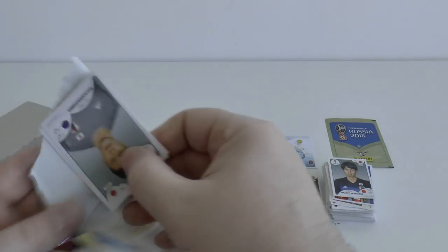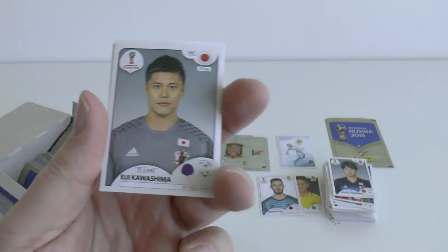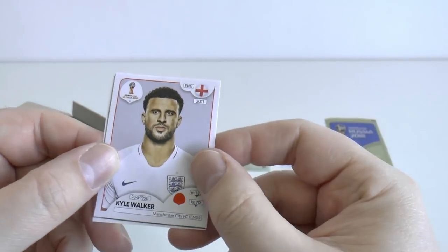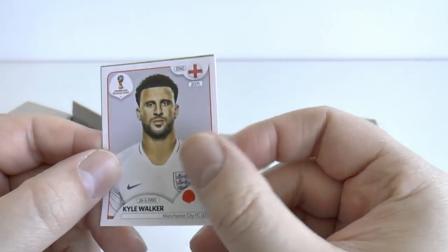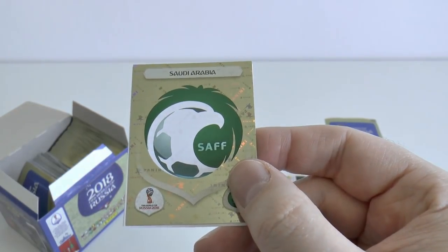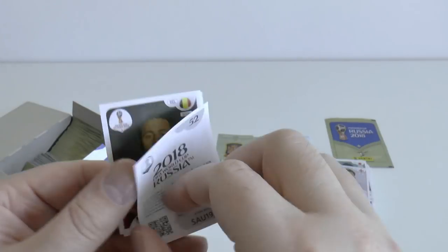Japanese player there. Next up is another Japanese player, Kawashima. Followed by England's Kyle Walker, the flying fullback. Our next badge is of Saudi Arabia. As you see there, Saudi Arabia badge.